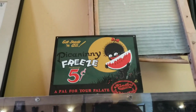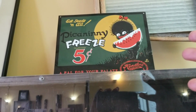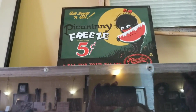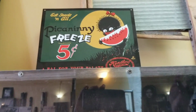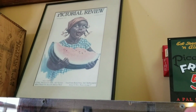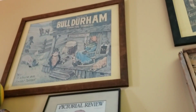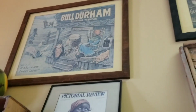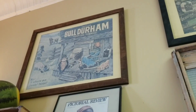Let's see, looking at a frieze, this is how they would have depicted people back in 1922. And I think at the time they thought it would be all in fun, but it's kind of offensive when you look back at it. That particular imagery here, as far as the magazine would go. The Bull Durham smoking tobacco ad. That's kind of what they would use as far as imagery goes.